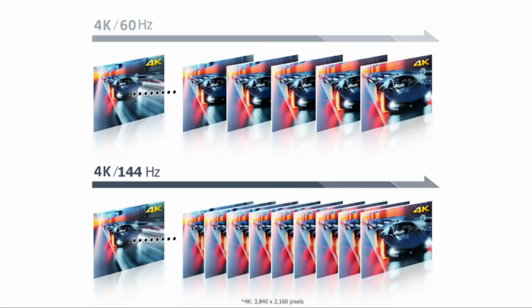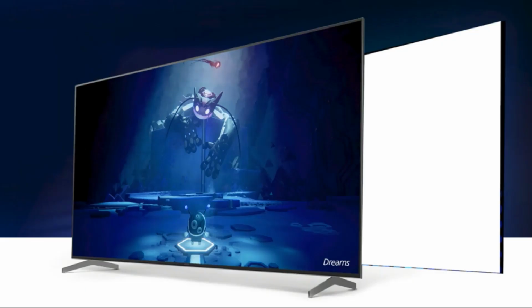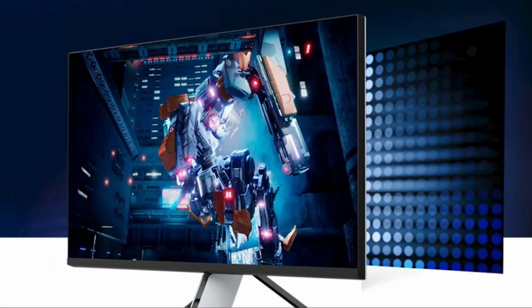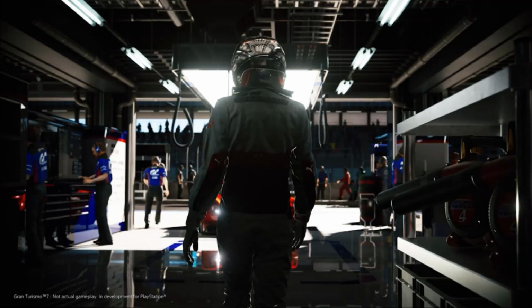The 16:9 aspect ratio and wide 178-degree viewing angle ensure a captivating visual experience. Designed for gaming enthusiasts, this monitor boasts a 4K resolution, offering 4 times the pixels of full HD monitors for crystal clear, detailed images. The ultra-fast 144Hz refresh rate provides a split-second advantage, and compatibility with NVIDIA G-Sync and HDMI 2.1 VRR virtually eliminates screen tearing and stuttering.